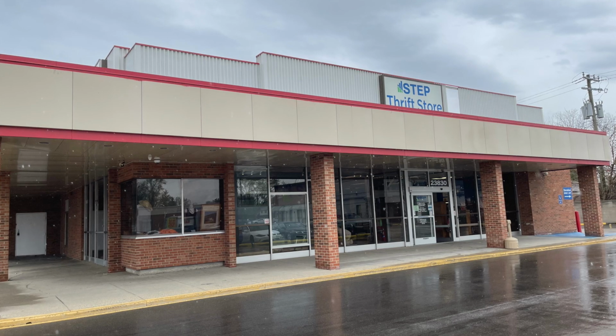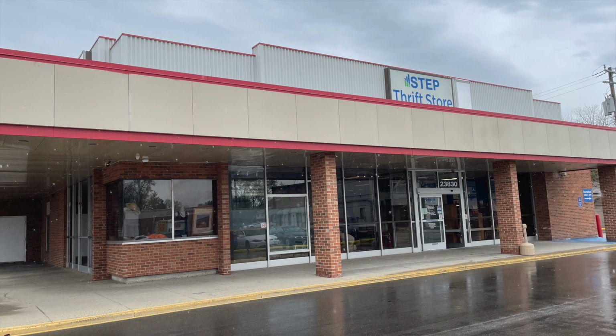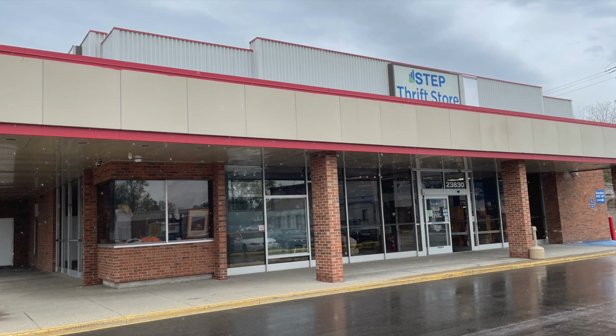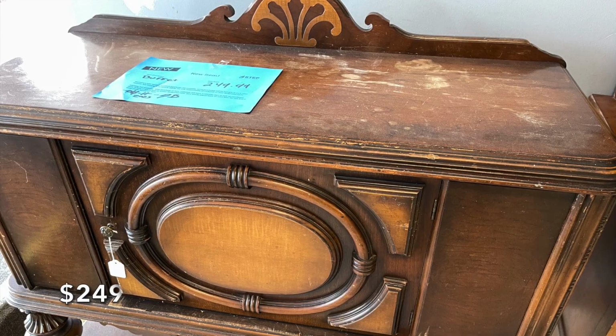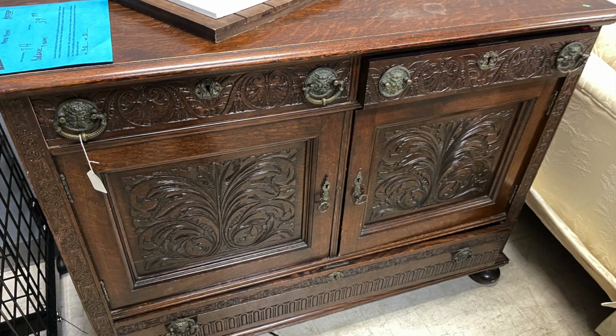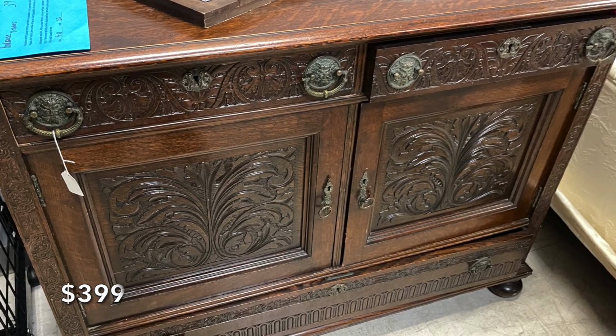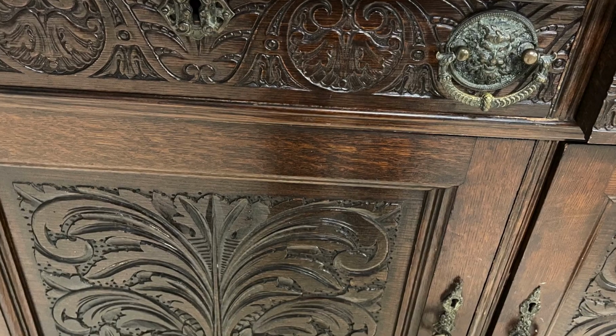And on the way home, we stopped at another thrift store, the Step Thrift Store. You just can't go to one thrift store, can you? We always seem to hit at least two. They really had some beautiful pieces, but the prices were quite high for them. I've never seen prices this high at this store before.